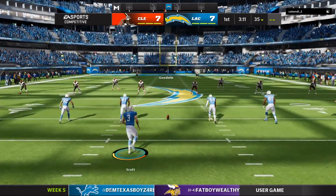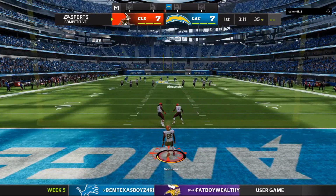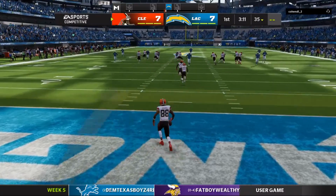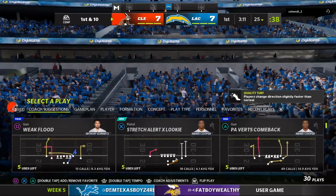Each team has scored. 7-7 here as the kick's away. And this will not be returned. It'll come out to the 25.